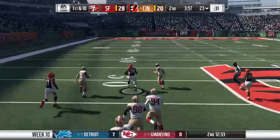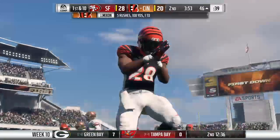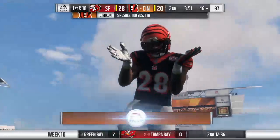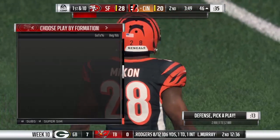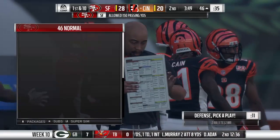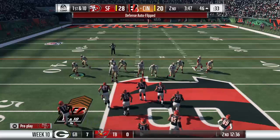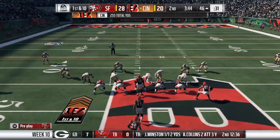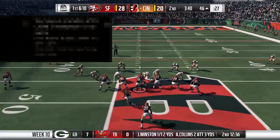Oh, he sheds himself free. And he'll be taken down, but not before he gets into enemy territory. 31 yards there and a first down. Well, he does it at a high level, doesn't he? Because when I watch him, I think of his vision. Straight ahead, peripheral. Also has that sense of where holes are going to be before they actually open. I think that helps set him apart from many of the other backs in the league.